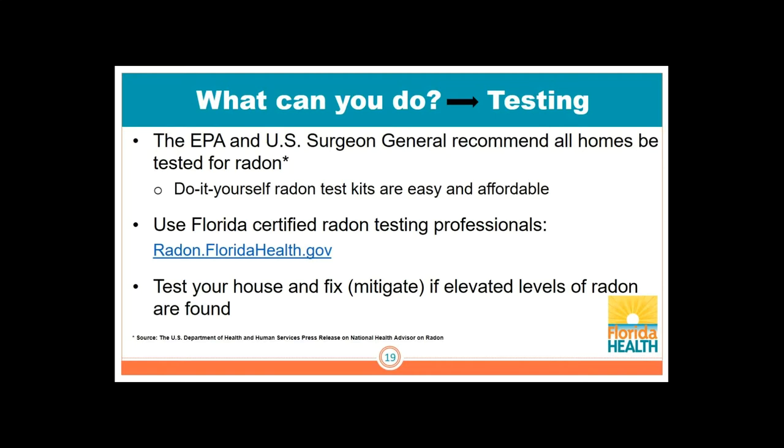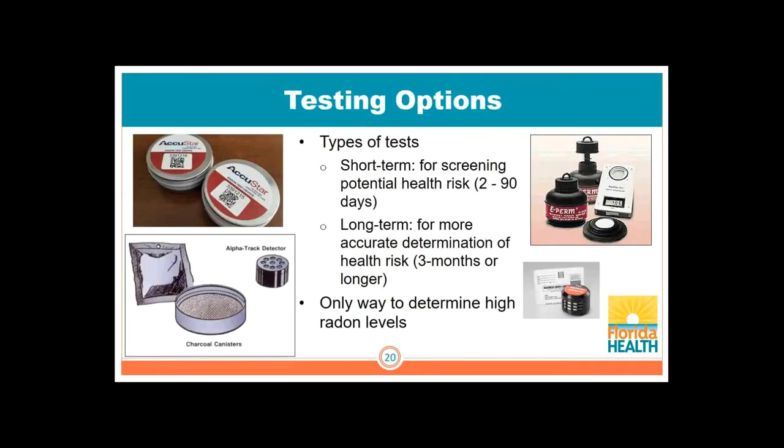There are do-it-yourself radon test kits, and you can also hire one of our certified professionals that are certified through the Department of Health. We provide a link to all the ones that are approved and certified in the state of Florida on our webpage, which is radon.floridahealth.gov. Now, once you find out what the levels are, then you can decide whether you need or should mitigate or fix the radon levels. Mitigate is just another word for lowering. You want to lower those levels in the home to reduce your risks.